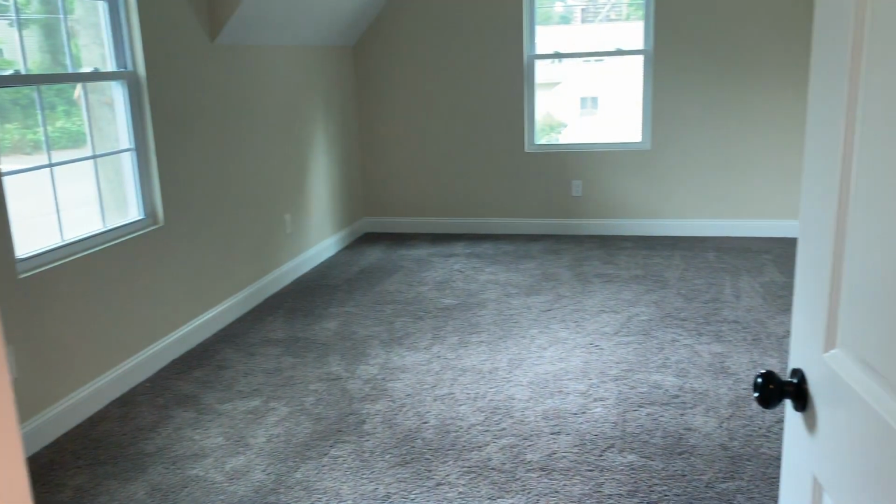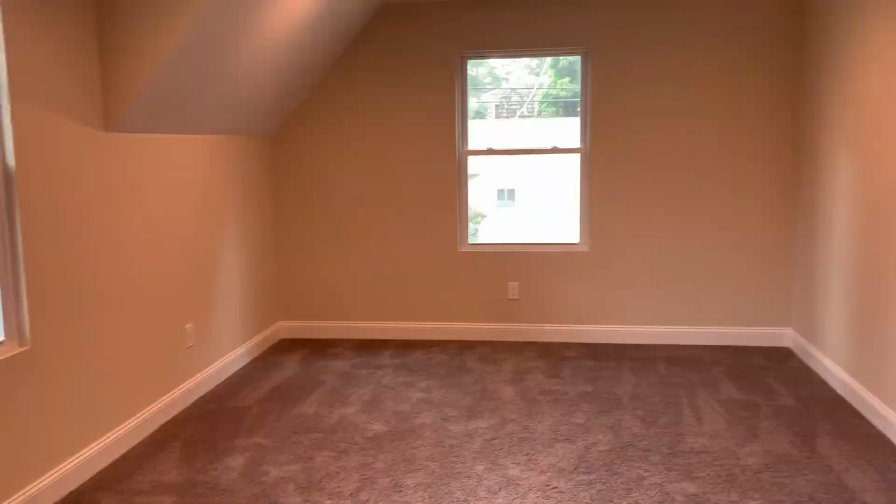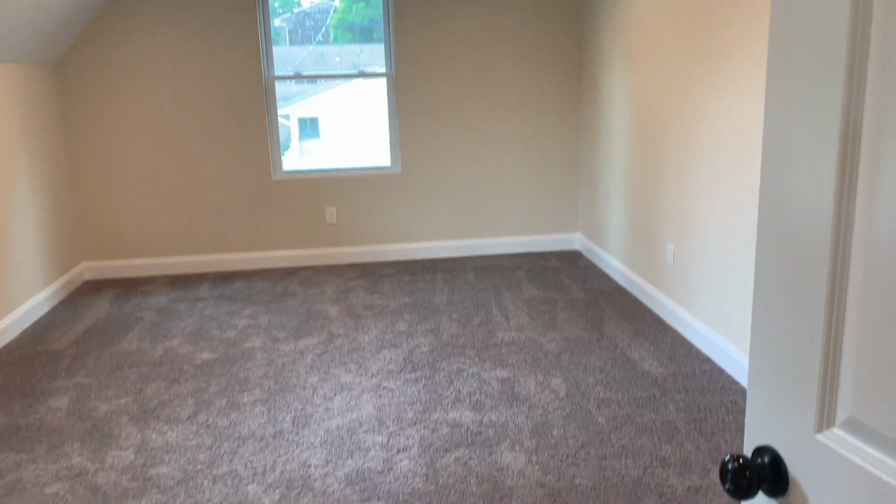This is the second bedroom that's right next to the master, so I would probably put the baby's room there. And this is the master. I don't know, the camera doesn't do it justice now that I'm looking at it, but this room is huge. Like, I don't even know what I would do with all the space.